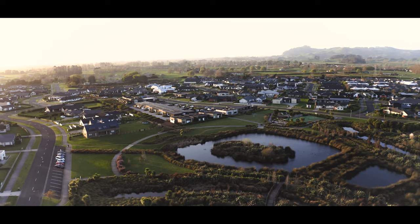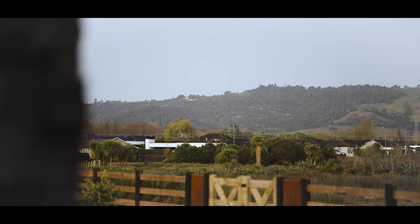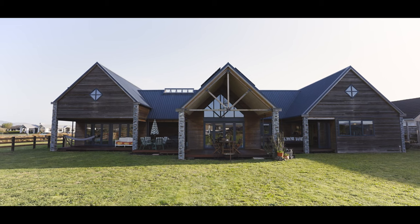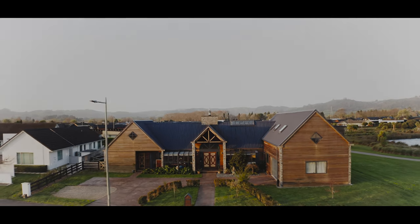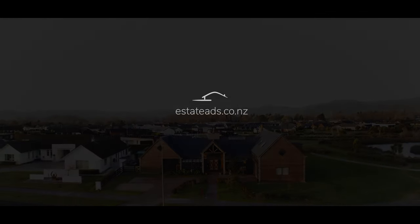This particular section had very stunning views across the wetlands to the mountains in the background. And the idea was to take the maximum advantage of that. So each wing of the house is stepped so that each part of it has a view taking the best advantage of the northern aspect and those panoramic vistas.